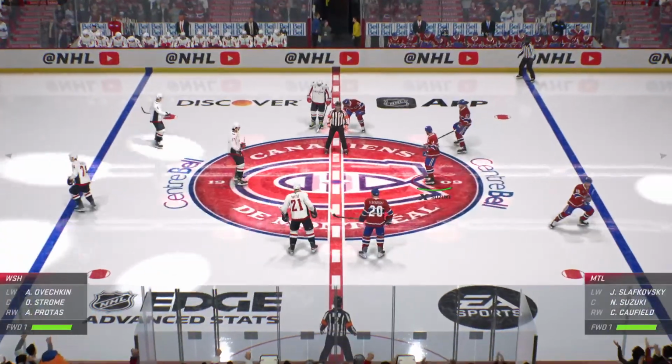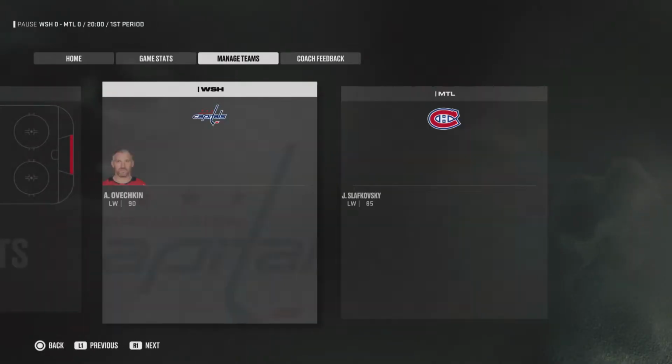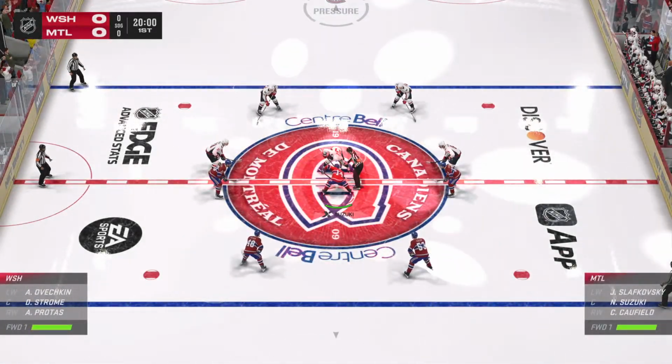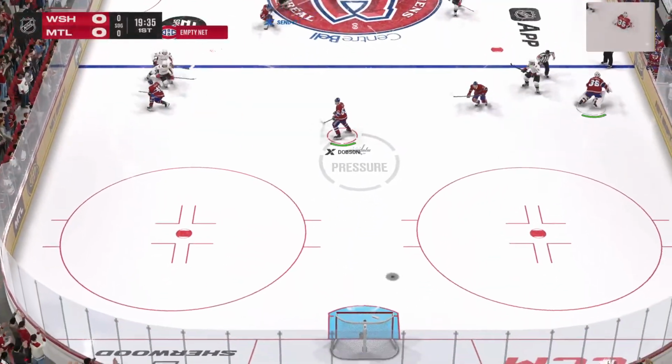The moment of truth has arrived. It's time. Drop the puck. The Capitals win the opening face-off, and we are underway with this one.